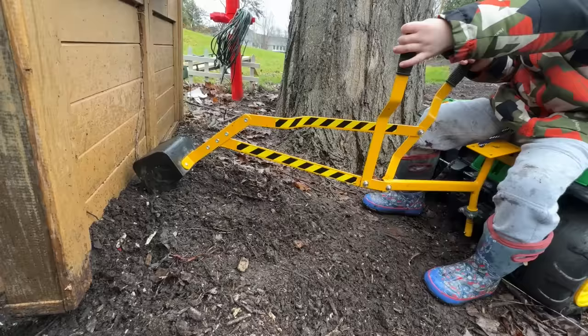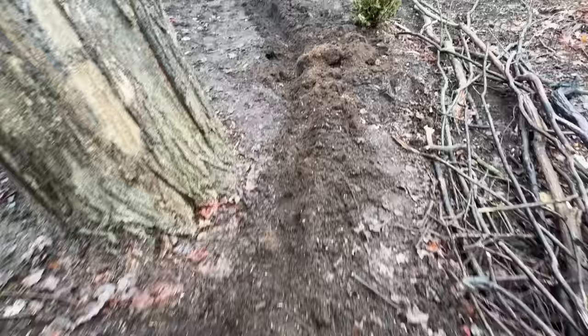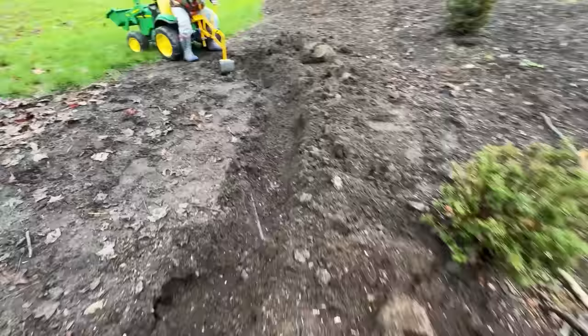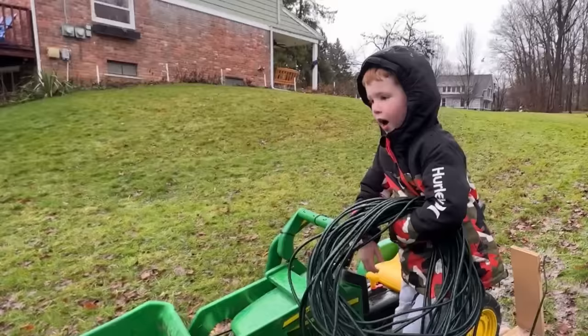The bucket easily plunges into the dirt. Wow, that's trenching great! That's quicker than I could do with a shovel. He's making short work of this job. He's already made a huge trench. Wow, your trench is looking great. Should we start laying the wire? Yeah. Grab the wire off the trailer.